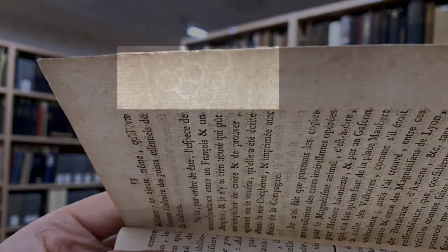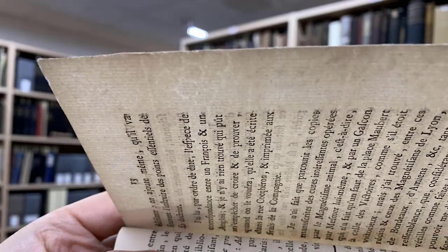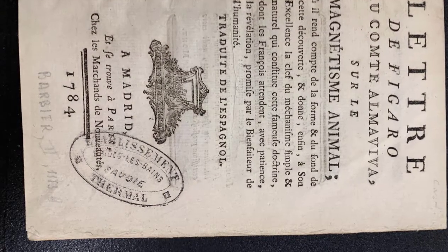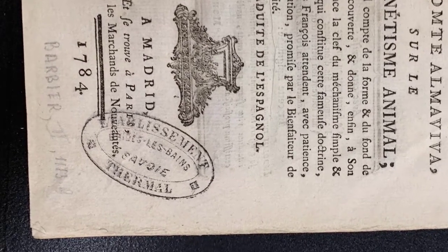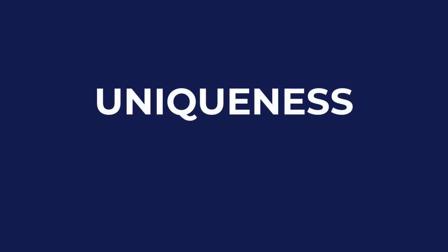The paper has clear watermarks, easy to examine with the bare eye. The placement of those watermarks shows how the paper was folded and helps to determine the format of the book. Measurements might not be accurate sometimes, especially if the book was trimmed extensively during the binding process. The Falk Library's copy also has a stamp of the previous owner. It's truly rare.